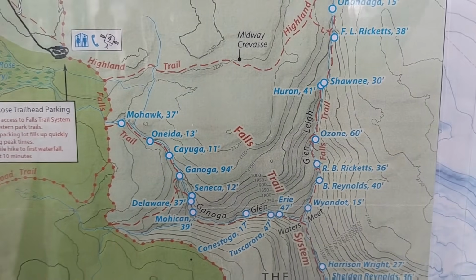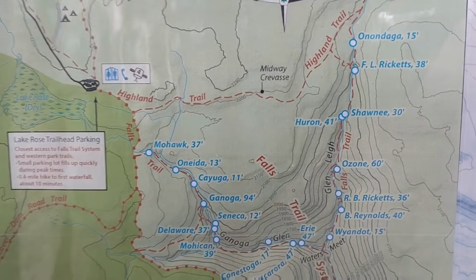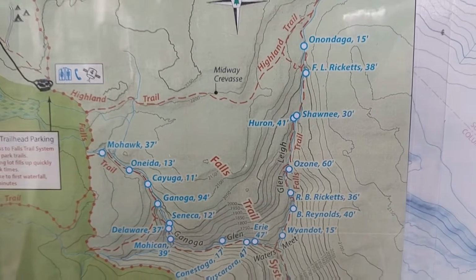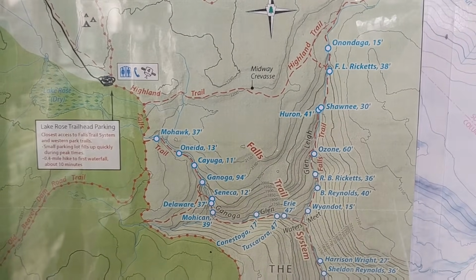So it's just a quick 2-mile hike. It is pretty steep and rocky, so you gotta go slow. A lot of climbing involved, but just gigantic waterfalls the whole way. So I'm gonna check it out.